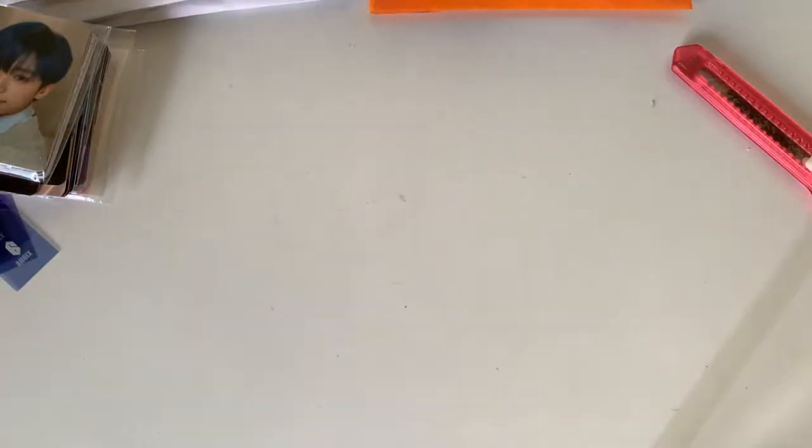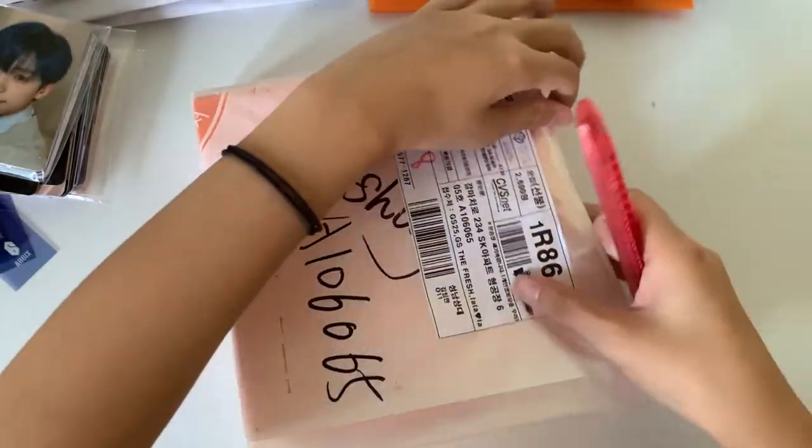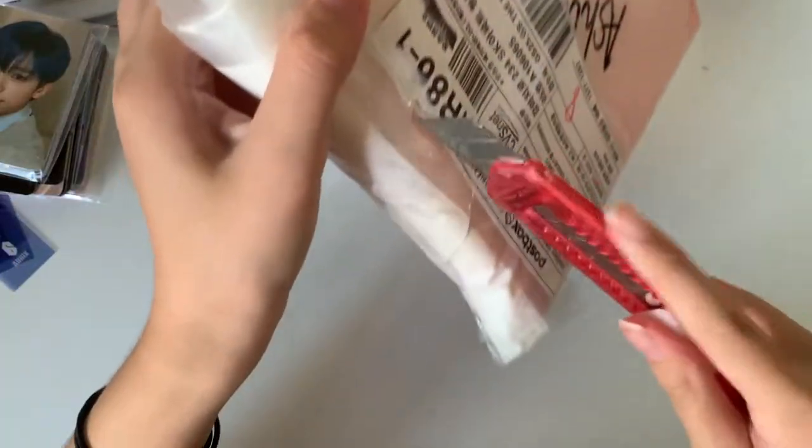And then next, we have, I'll be opening all the photo cards again first. So, this is the next one which my seller gave it to me, and she gave me an album, which I didn't expect because I didn't buy the album. So, yeah.